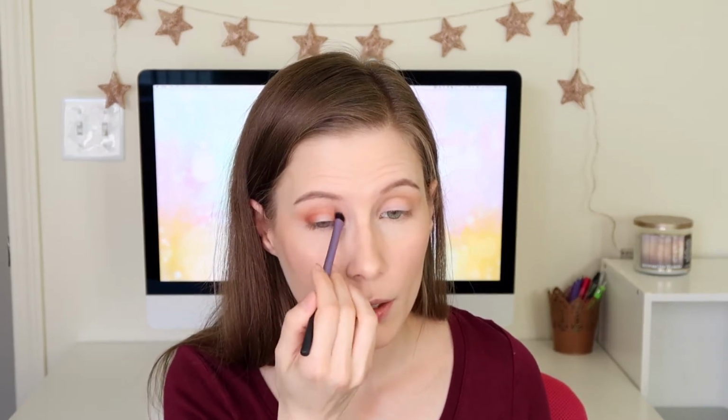Next, I think I'm going to go in with just a flat shader brush, and I'm going to take He Devil and just pop that all over my lid. Do I want that all over my lid? Yeah, we're going to do He Devil all over my lid. You know what though, I'm going to leave a little bit of space in the middle for a halo. This is kind of like a cheater halo eye. It's how to do a halo eye when you really don't feel like doing a full-on cut crease style halo with lots and lots of concealer and blending and patience and other things I just don't happen to have at the moment.